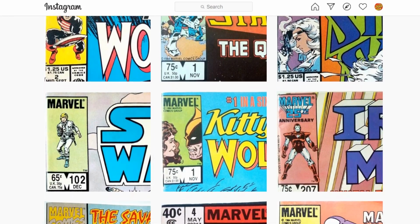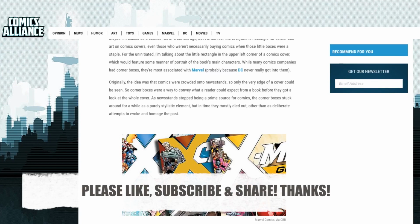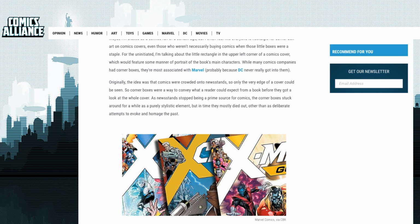This article on Comics Alliance from 2017 explains the purpose of corner boxes. Originally, the idea was that comics were crowded onto newsstands, so only the very edge of a cover could be seen. So corner boxes were a way to convey what a reader could expect from a book before they got a look at the whole cover. As newsstands stopped being a prime source for comics, the corner boxes stuck around for a while as a purely stylistic element, but in time they mostly died out, other than as deliberate attempts to evoke and homage the past.